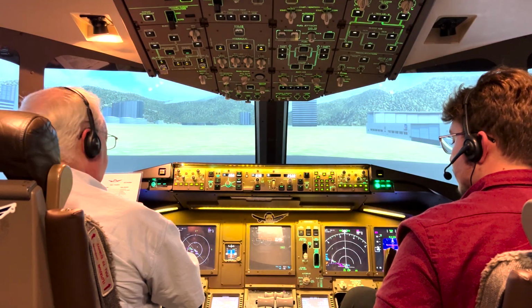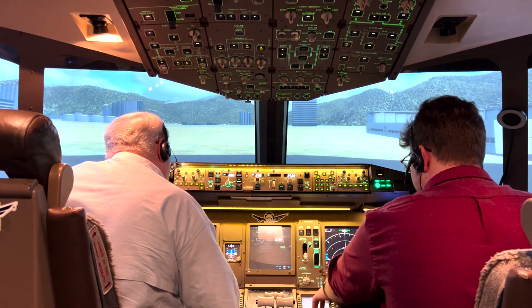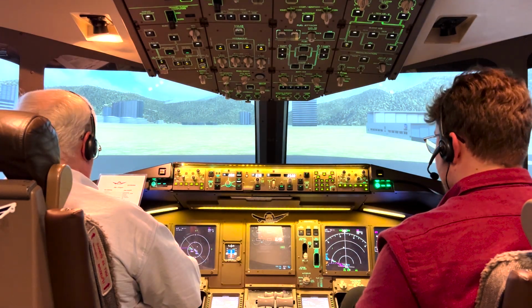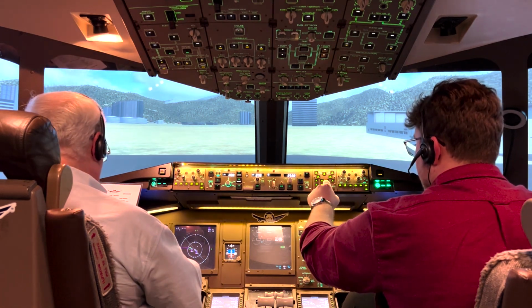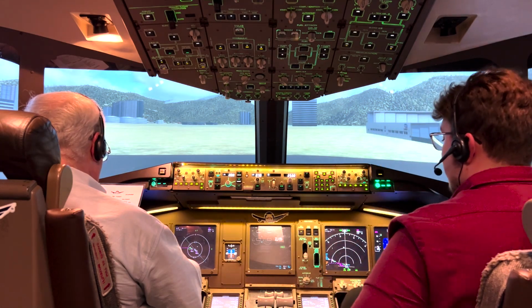CDU, reference speed. So our reference speeds are, as I mentioned earlier, V1 is 113, rotate is 123, and V2 is 136. So those are set in program. Trims. Trims are set. We got 4.75 on the trim, and we can confirm that on the flight controls menu here. We got 4.77 set on the stabilizer.